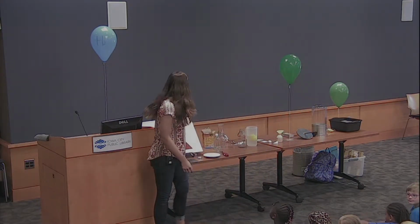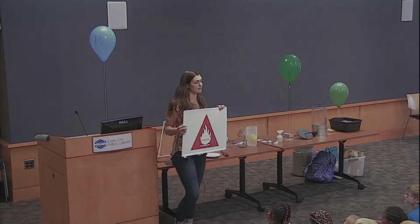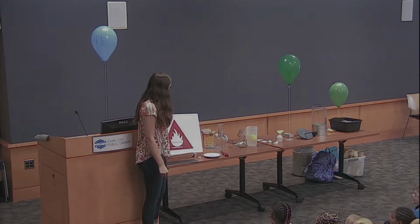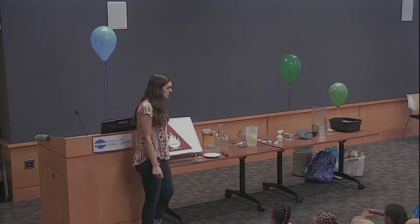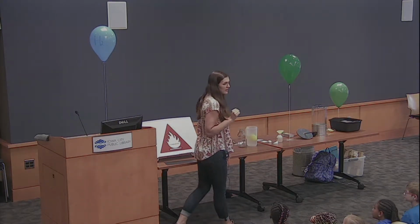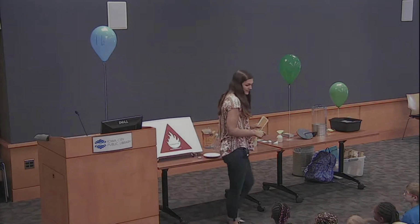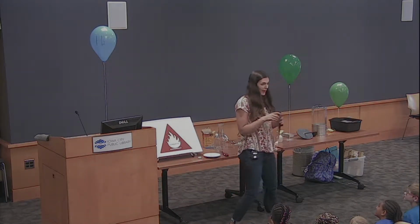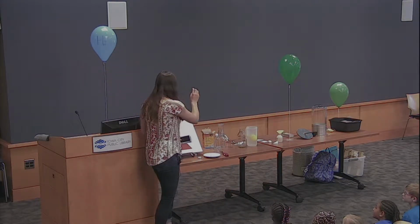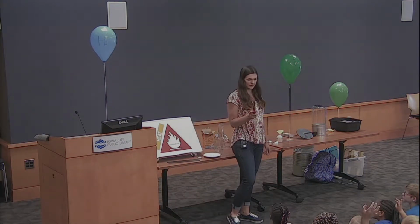So, on this whiteboard right here, what shape do I have? Triangle. How many sides does a triangle have? Three. Good. So for combustion, you need three things to start a fire. Who can give me an example of one? What's one thing you need to start a fire? A match. A match is a great example of heat. So you can get a match, a lighter, right? I could get the heat.